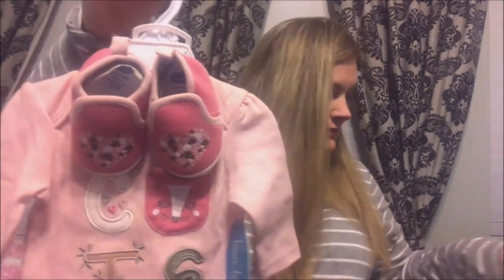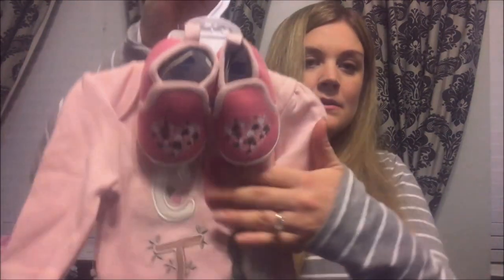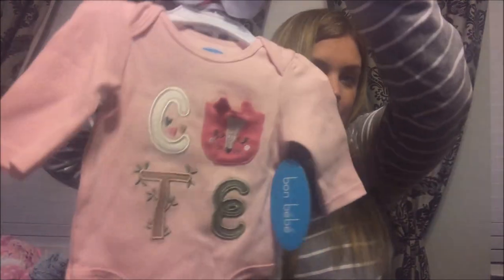I got these little tiny cute shoes and outfit. It doesn't want to come out of the bag. Look at those little shoes. And then little outfit. It has little pants to go with them.